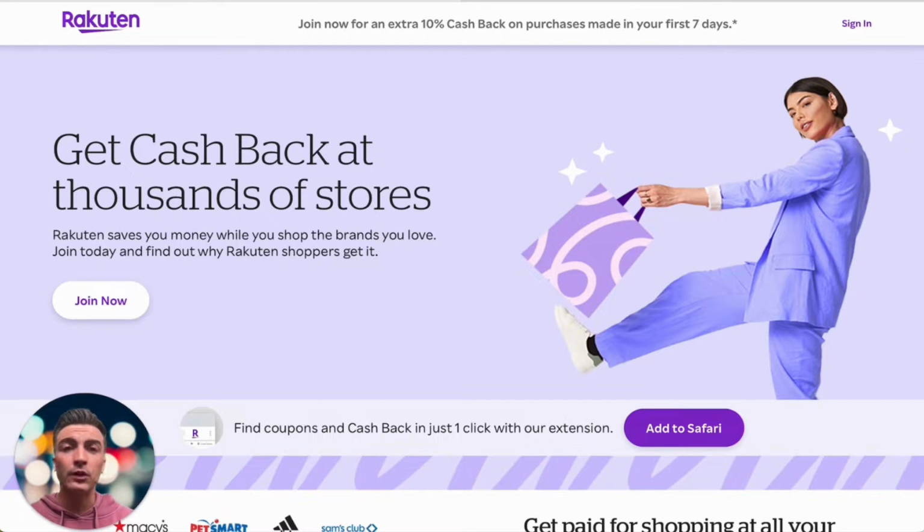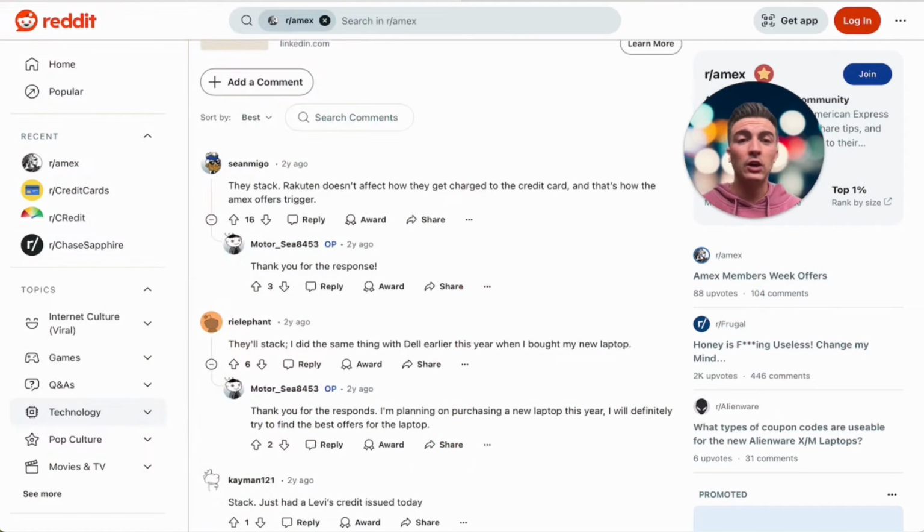It's completely free, and on top of that, you could add it right to your Safari. I'm actually showing you this on Google Chrome, so it's not going to populate on my browser extension, but you get the point. And as you can see here, just for some double verification, you could stack your Rakuten offers with the American Express offers you're getting in your account, so you could earn double the discounts and double the cashback or membership rewards points.